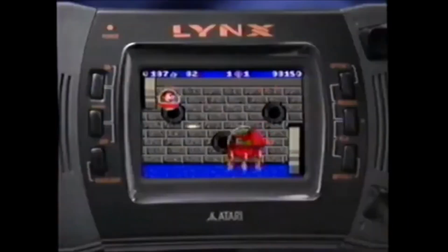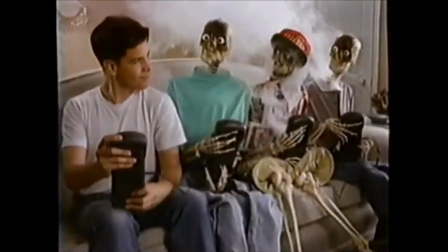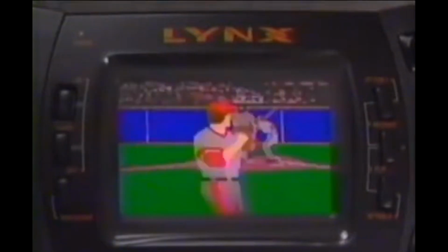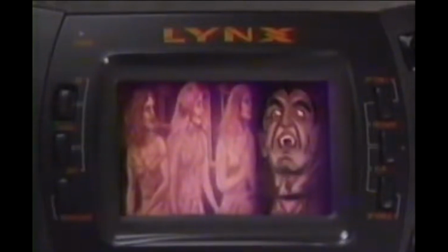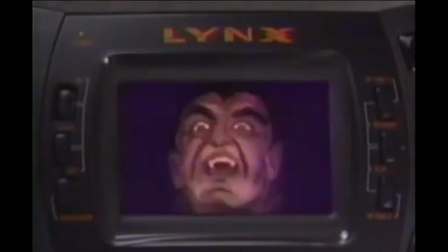It didn't matter how advanced your handheld was, it didn't matter if you had the name power of Atari, or even Sega behind it. The Game Boy had it where it counted. Quality games, an affordable price, and the ability to run longer on less batteries. Honestly, that's how Nintendo solidly defeated Atari, Sega, and most other competitors in the 80s and 90s.